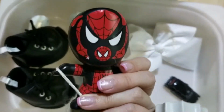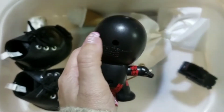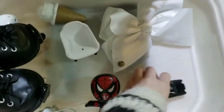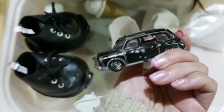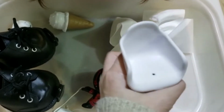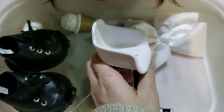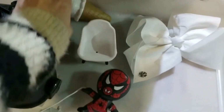What color? Ooh, Spider-Man. What color do you see? This is black. Very good job. What about this one? This is a black car. Let's look at this. Is this black? No, this is white. This must be a white chair.